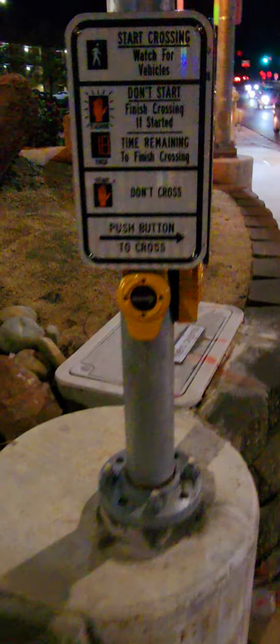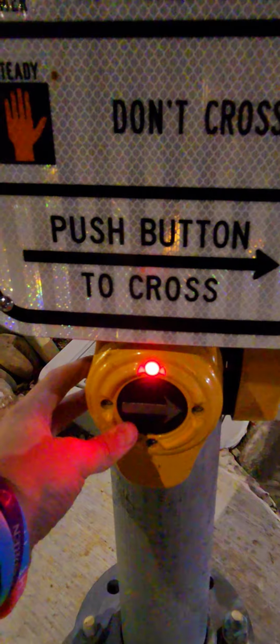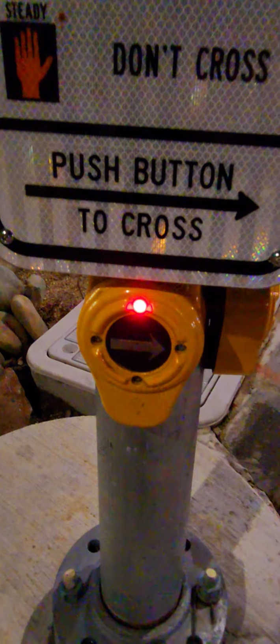We're at Zinfandel Drive at White Rock Road. Some Polara buttons. "Wait to cross Zinfandel Drive at White Rock Road."